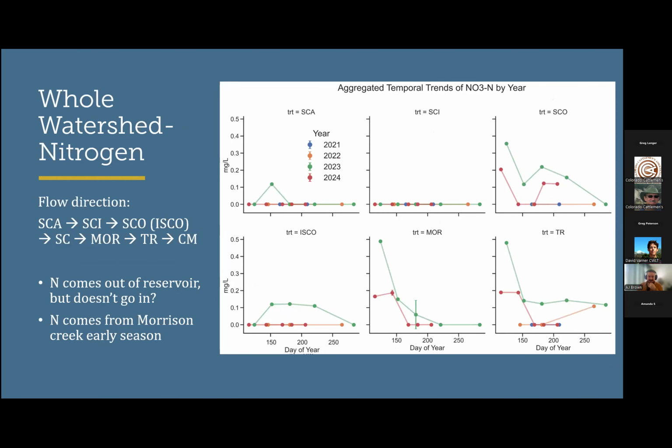this is also a lot of data, but I'm going to walk you through the water quality data. What this represents is each plot, SCA, SCI, SCO, et cetera, that represents where along the Yampa River it was taken from beginning to end. SCA was above the reservoir, so we took a grab sample above it. What we're looking at is nitrate nitrogen concentration, and the y-axis is milligrams per liter or parts per million.